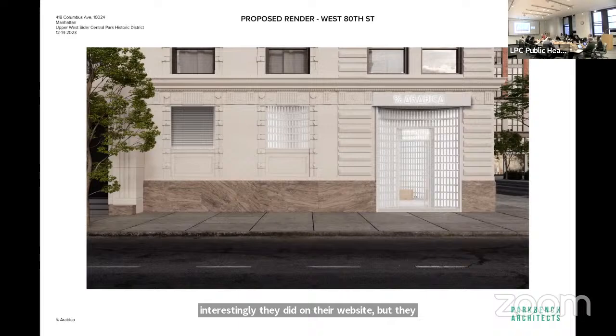Even though the fact is that the gate tracks themselves will obscure that relationship until they have to replace it in a few years anyway. So it's appropriate. Okay, Commissioner Chen.